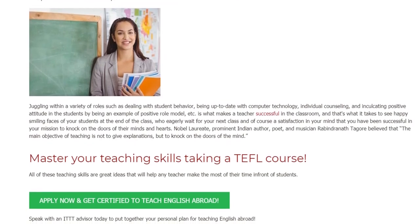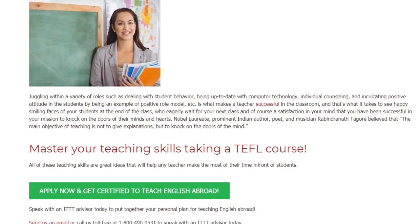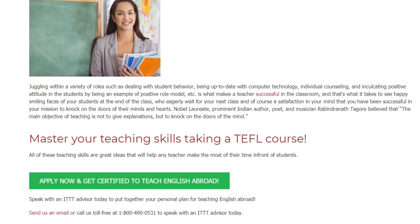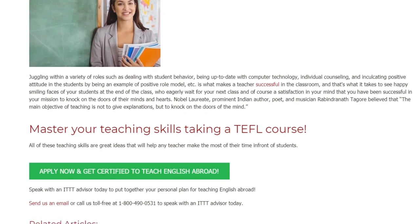Nobel laureate, prominent Indian author, poet, and musician Rabindranath Tagore believed that the main objective of teaching is not to give explanations, but to knock on the doors of the mind.